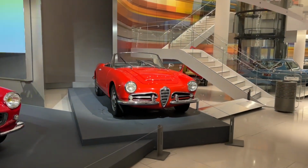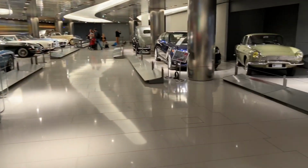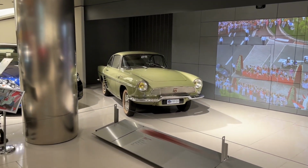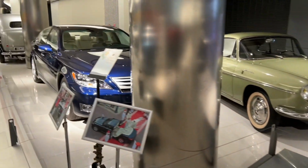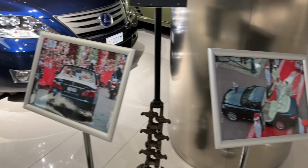Now as we turn back around to the other side, I remember reading the plaque in front of this car, but now I can't remember. But this car was given to Prince Rainier III as a wedding gift. I cannot remember who it was from. Now this car is very interesting. This was not one of Prince Rainier III's cars. I think this is the current Prince's car.